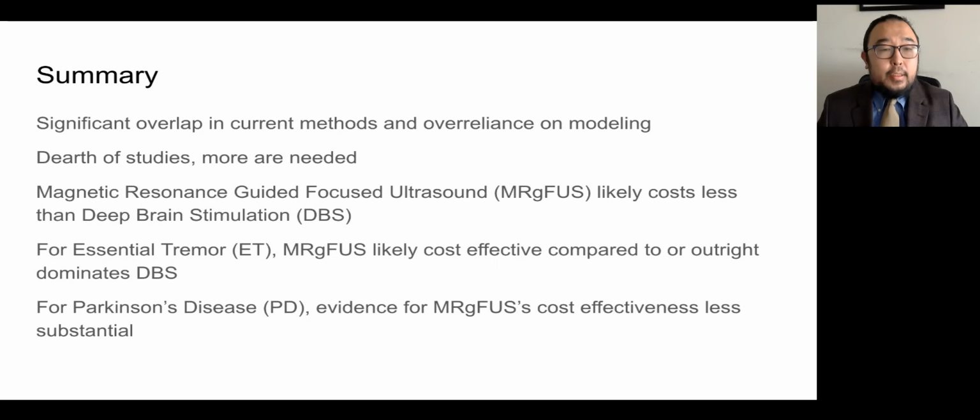So in summary, there's significant overlap in current methods in the literature and over-reliance on modeling. There's a dearth of studies and a lot more are needed. MRgFUS likely costs less than deep brain stimulation. And for essential tremor, MRgFUS is likely cost-effective or cost savings. For Parkinson's disease, the evidence is less substantial.